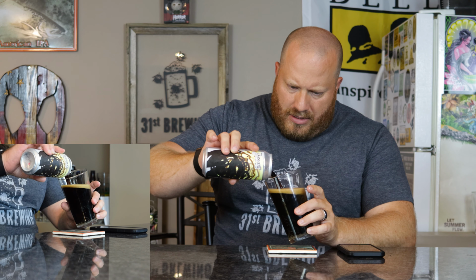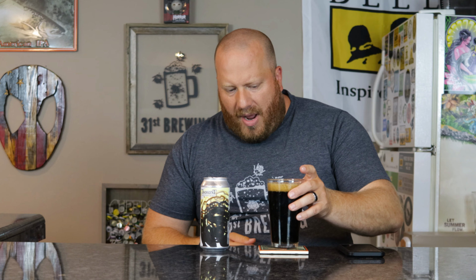We do have a chocolate colored head on there, tannish chocolate. Small and medium bubbles, they're popping, moving all around. A little over a finger of a head. Bubbles on the side are compact and spread apart, like dish soap and bubble wrap.